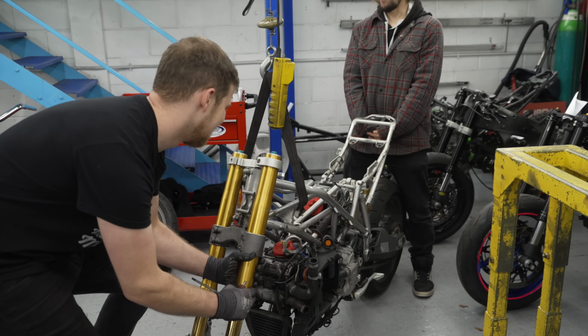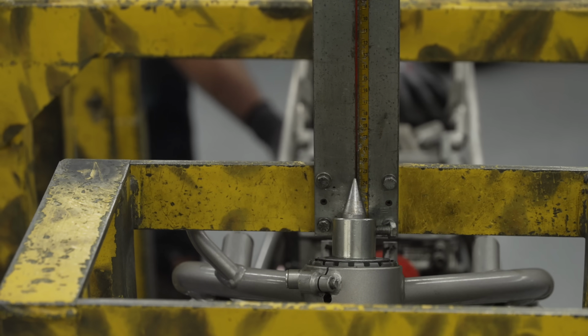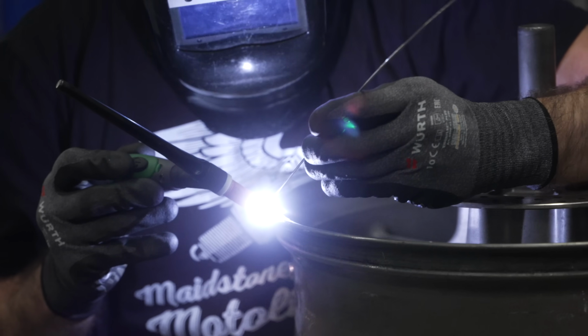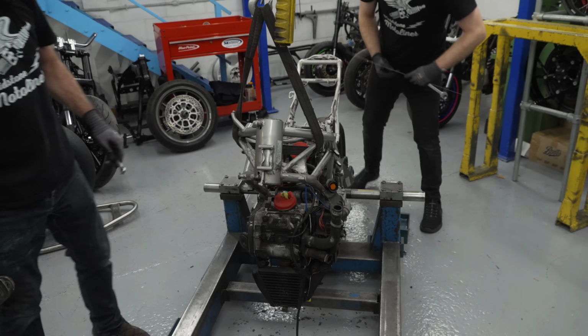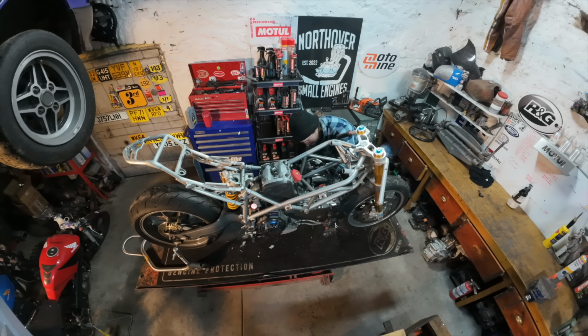When we left the 999 last time, we'd just come out of Maidstone Motorliner, who gave us the all clear on the frame. They repaired the wheels, repaired the damage to the steering stop, and everything else was checked, jigged, straight, happy, ready to go. When we got back to the workshop, we weren't as ready to assemble as I'd hoped. The more time we spent with the bike up in the air looking at it, the more we just couldn't ignore the state of that engine.